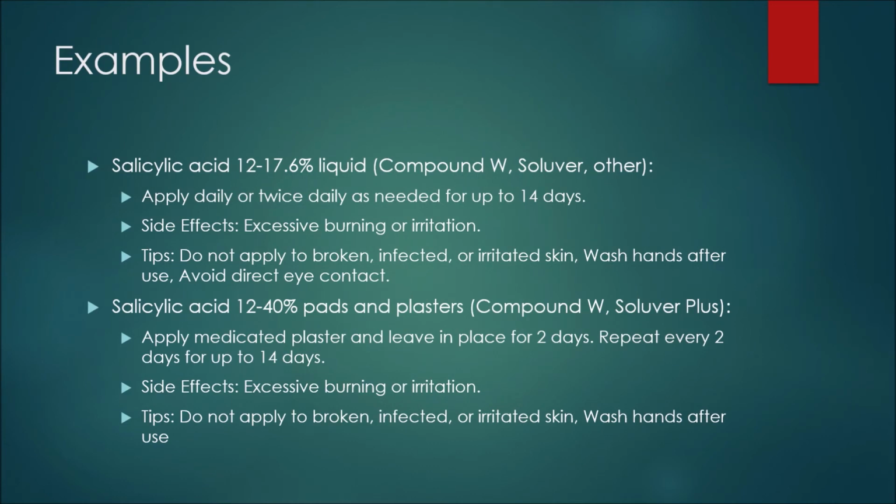So salicylic acid, 12 to 17.6% liquid, which would be Compound W, Soluver, or others. You would apply this medication daily or twice daily as needed for up to 14 days. Some side effects people may experience would be excessive burning or irritation. Now for tips: do not apply to broken, infected, or irritated skin. Wash hands after use, and avoid direct eye contact.